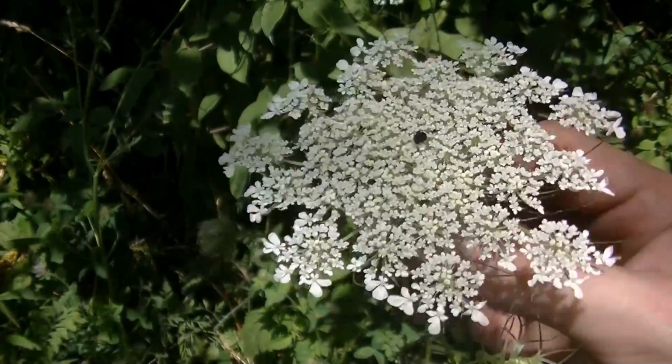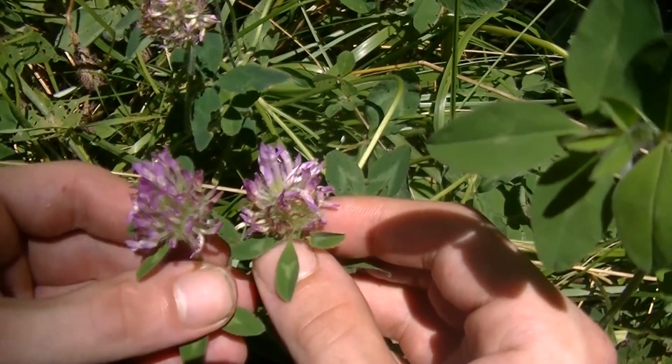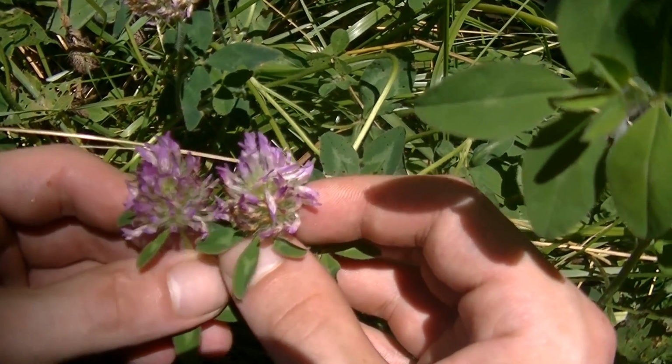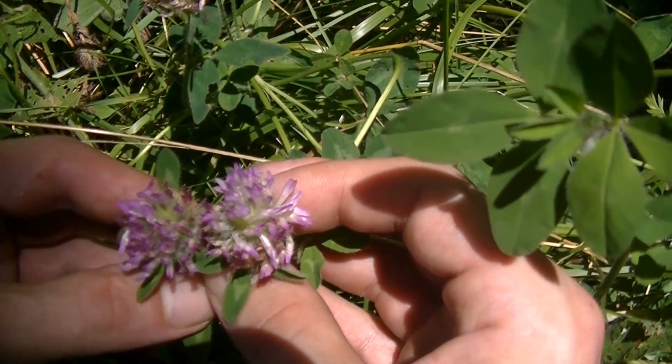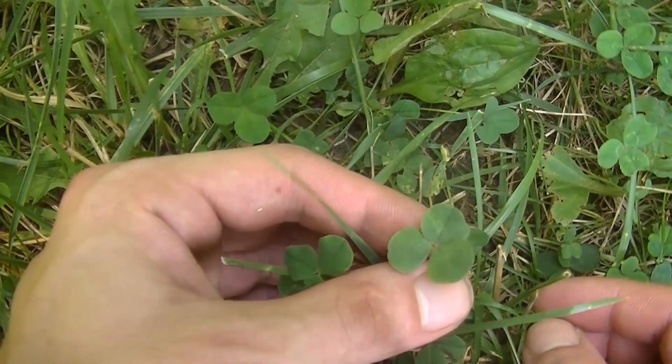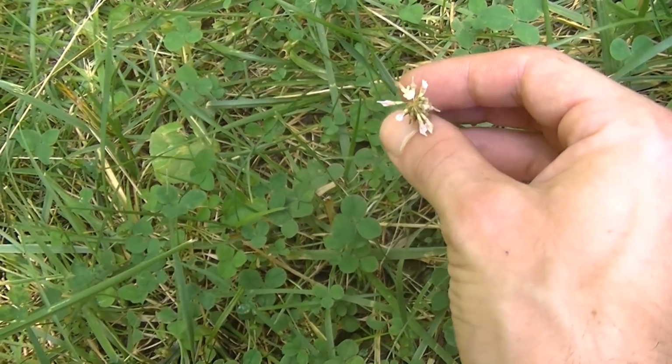This is an edible plant as well, just literally 2 steps away behind us. Underneath that we have quite a bit of red clover. There's also a lot of white clover in the area because it's a kind of grassy area in between 2 tree lines. Here you can see the leaves of the white clover, and there you can see the flowers of the white clover. And again, those are edible as well.